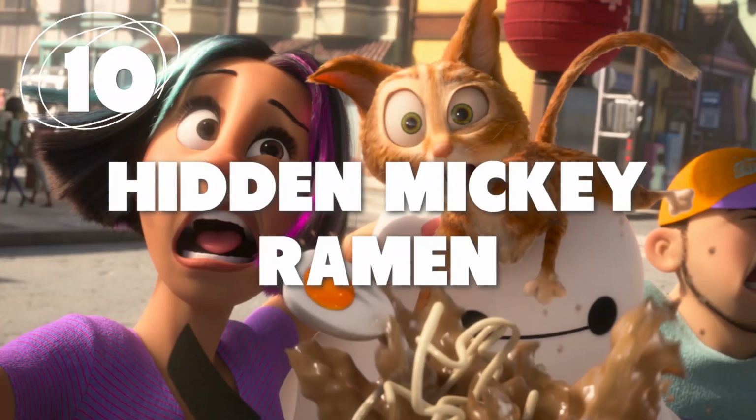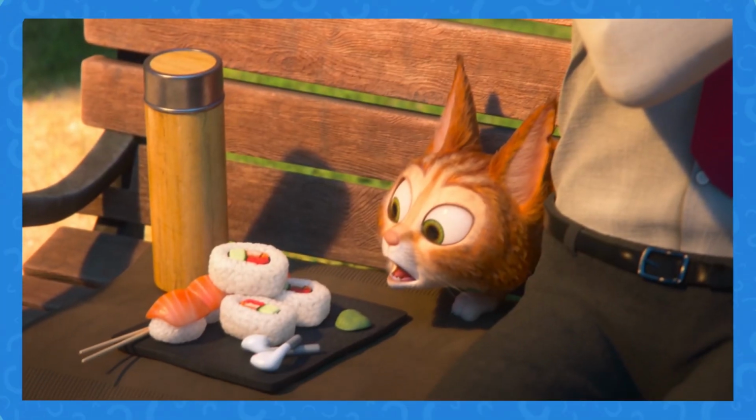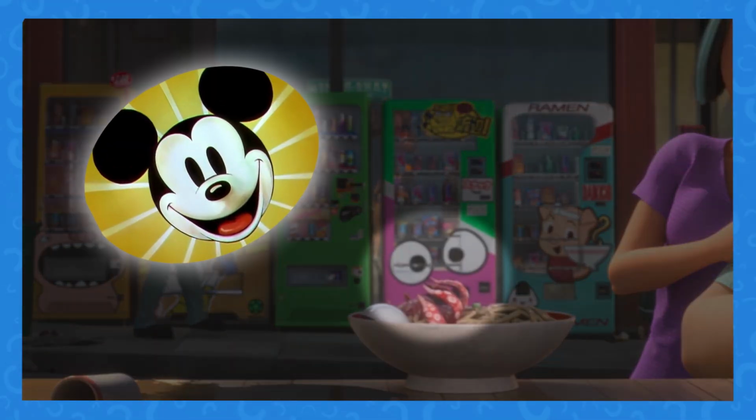Number 10. Hidden Mickey Ramen. Yes, there's one more hidden Mickey to be found in episode 5. Its head is made up of a bowl of ramen and its mouse ears are actually eyeballs on a cart in the background.